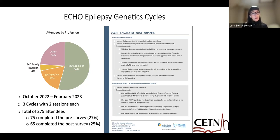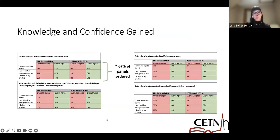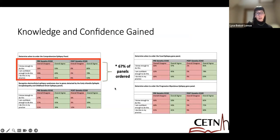So we had about 275 attendees, and about a quarter of them completed the survey before and after. Now, if you do any surveys, this is an amazing number. It's actually a really high turnout, as opposed to 2 or 3%, which we can sometimes get. So I'm going to focus on this particular box because we ask these questions about every panel, but I'm going to focus on what we call the comprehensive panel, which was all the genes tested. 70% of the time, that was the test people ordered.